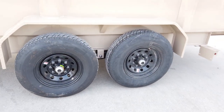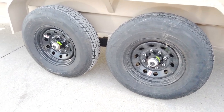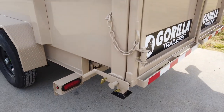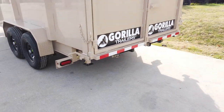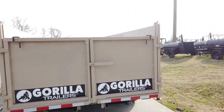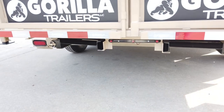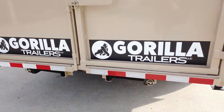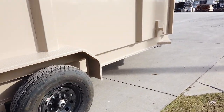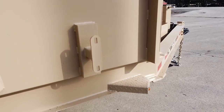This is a tandem axle with two 7,000 pound greaseable axles. They have 16 inch wheels and tires. Has your LED drive lights. Coming around back, it does have the barn door spreader gate, as well as slide out ramps that are located under the trailer, as well as the spare tire mount here on the passenger side.